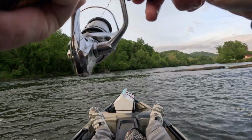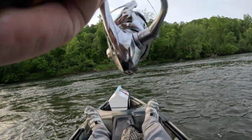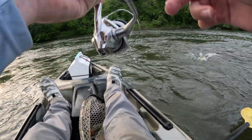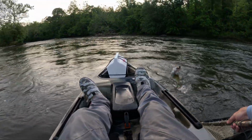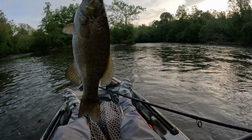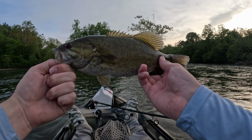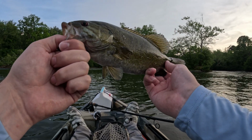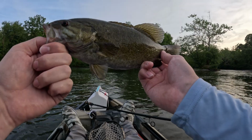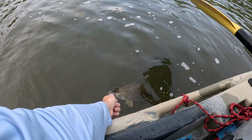Oh yeah, that's a good one. Oh yeah, that's better. Oh, okay, buddy. Okay, this one's got a little bit of spunk left in him. Oh, there we go. Well guys, here is smallie number 7. This one's a little bit bigger, but not too shabby. He is pretty decently sized. He's not the biggest of today, but still a good smallie. So glad I got number 7 on the board, and I'm going to send him on his way. Thanks, little buddy. I really appreciate you biting.